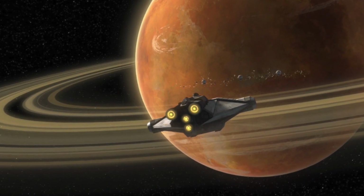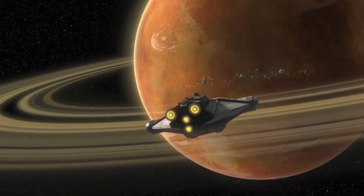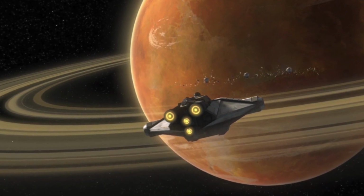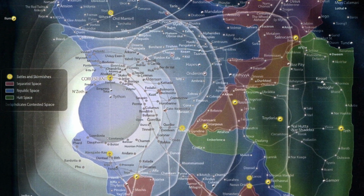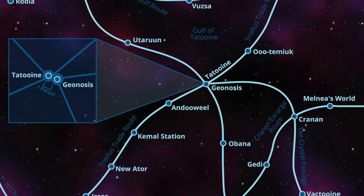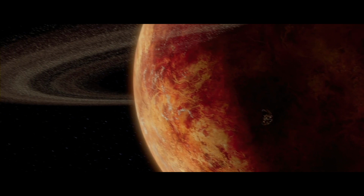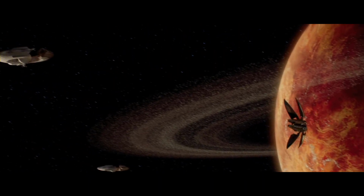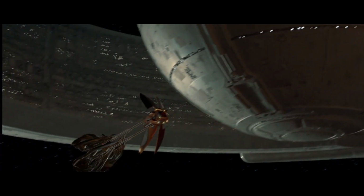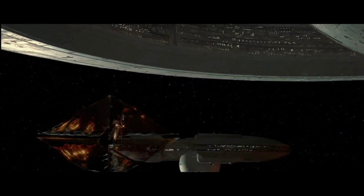Geonosis, also known as Geonosia, was a desert planet located in the Geonosis system of the Arcanus sector in the Outer Rim territories. It was approximately 43,000 light-years from the galactic core and only a parsec away from the planet Tatooine. Geonosis had one sun, E, and 15 moons, 4 of which were major. At one point, the planet had a population of 100 billion.